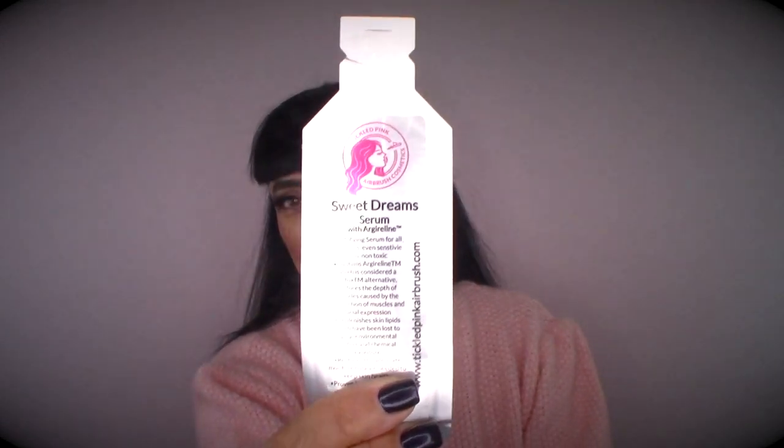Now back to the kit. Also, with your kit, you get two samples of their skincare. You get the Face of the Day Hydrating Serum with hyaluronic acid, and you get Sweet Dreams Serum with, I believe that's argan. I'm saying that wrong. Anyway, both of them are really great. I actually have tried out their skincare and I'm a big fan of their serums. Beautiful stuff.